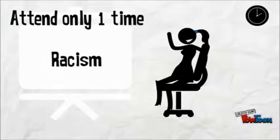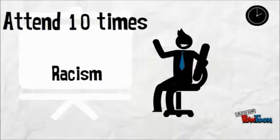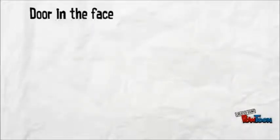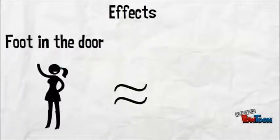The second group was subjected to the door in the face technique, where they were asked a large request of attending an hour-long seminar about racism, and then asked a moderate request. The third group was only asked a moderate request, and were the control group of the study. The results found that the door in the face technique was most effective compared to the foot in the door and the control group. Also, the effects of the foot in the door technique was similar to that of the control.